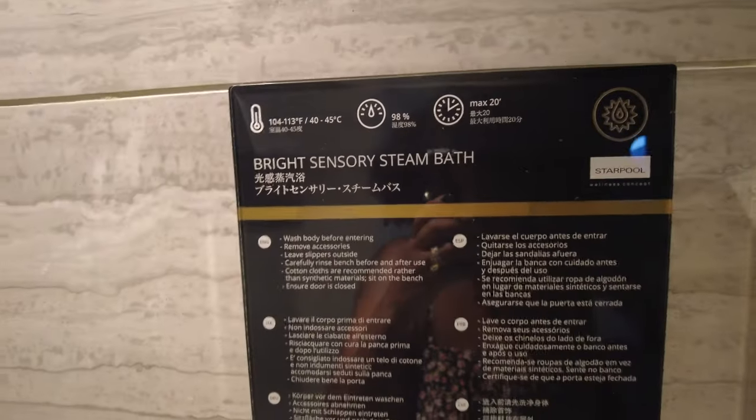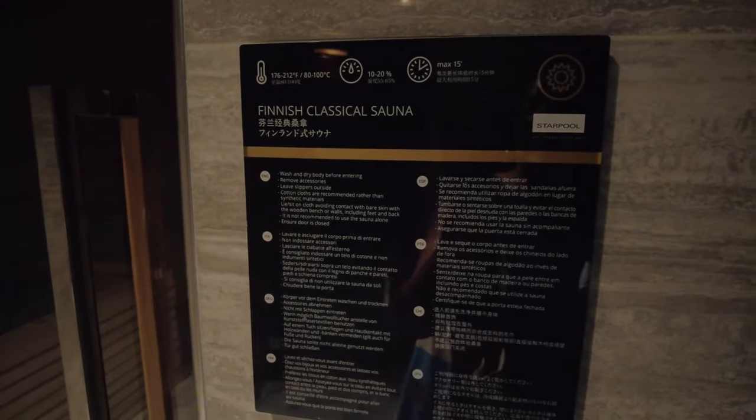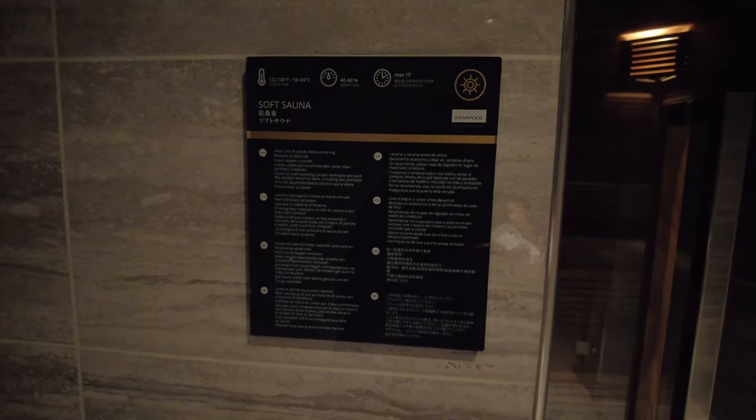The bright sensory steam bath. Let's go in. Oh, this is bright, okay. The other one was dark, this is bright. Nice, come in and just do your meditation and relax and let go of all those frustrations and just, you know, think positive and give yourself those positive affirmations. Forgot about these, the Finnish classic sauna, and they have a soft sauna. People are in there, so I can't go in there, but yes.